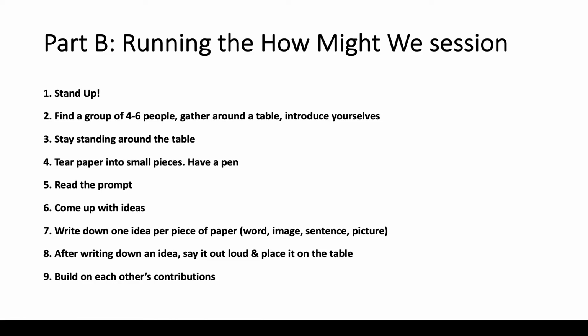And as you place these ideas on the table, you might naturally group some of them together that just make sense. Don't spend too much time grouping them together, but it'll be kind of obvious which responses go close together, and it'll make sense to group them that way. As you go around the session, you're going to be building on each other's contributions. Some people may say the same thing that someone else said, and that's very normal. That's just a good part of this activity.